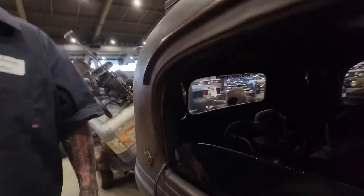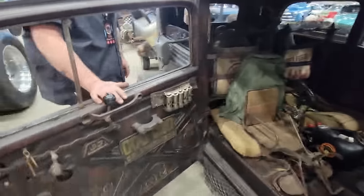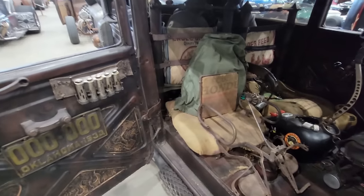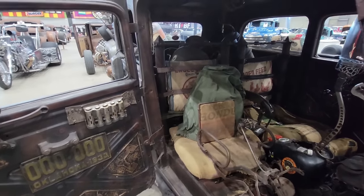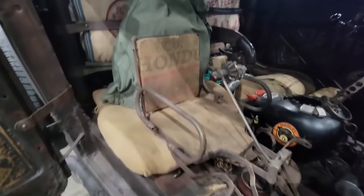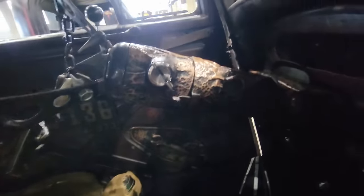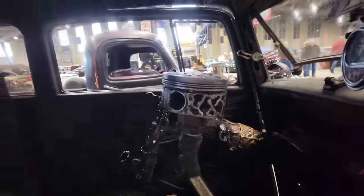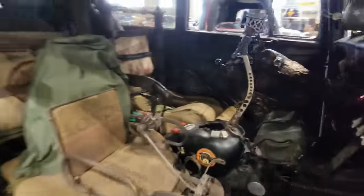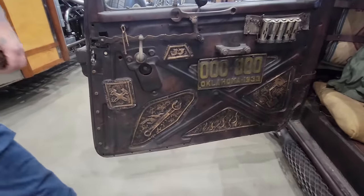Got it all tied back in under here. Yeah, it's crazy. Yep. Check out the inside of this thing. That's the propane tank. Where's the propane tank? I got it right there right now. Oh, in the bag? Yeah. Yep. A little child seat. A steering column. Shifter handle. There's just too much on this thing to see. You could probably look at this thing for days and still be looking at new stuff.